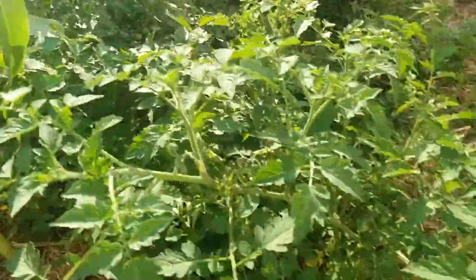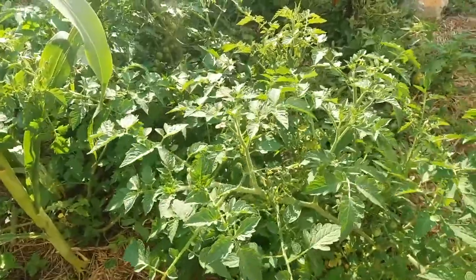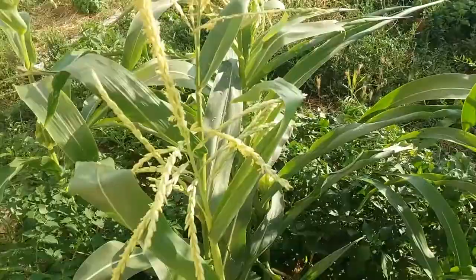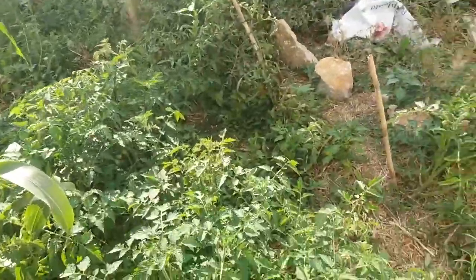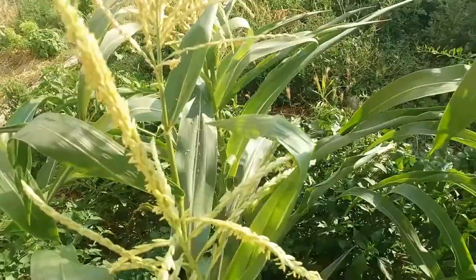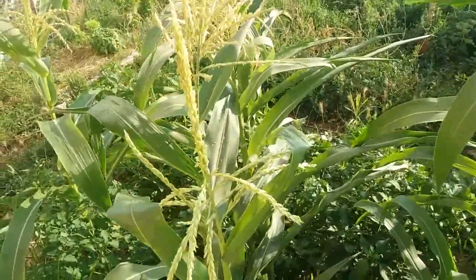There's a few cherry tomato ones in there, so they're starting to fruit. So we'll wait for them to ripen and obviously harvest them. We've got some sweet corn here, which I didn't really think about, but it seems to be shading out all the light from the plants at the back. But it'll be interesting to see how they grow. I've never done it before.